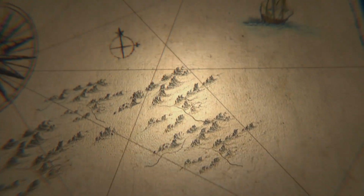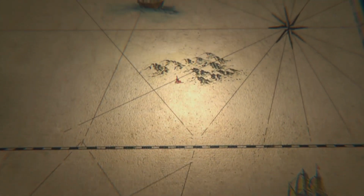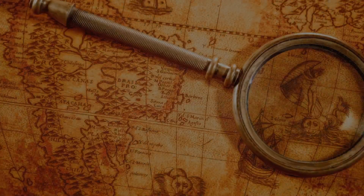So, what really happened to Sandy Island? Was it a mapping error, a forgotten landmass swallowed by the ocean, or simply a mistake that lasted for centuries? How many other places have been erased, and why?